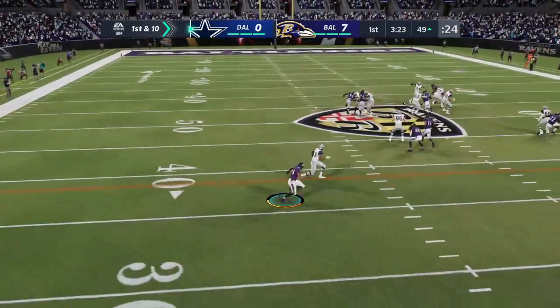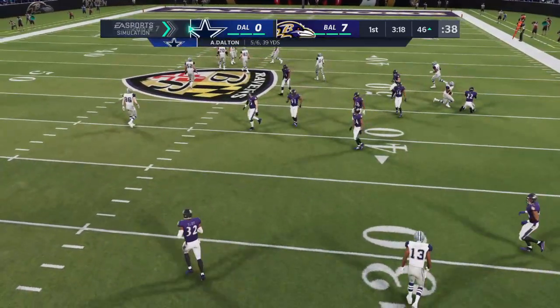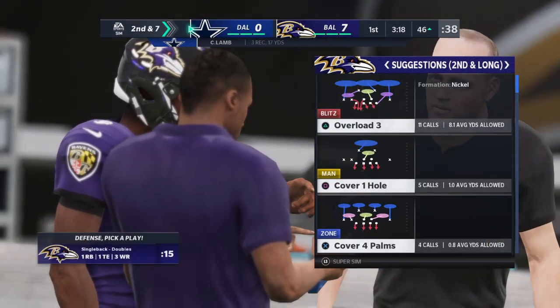Dalton, 1st and 10. He'll find Lamb. That's complete. 3 yards the gain there, 2nd down.